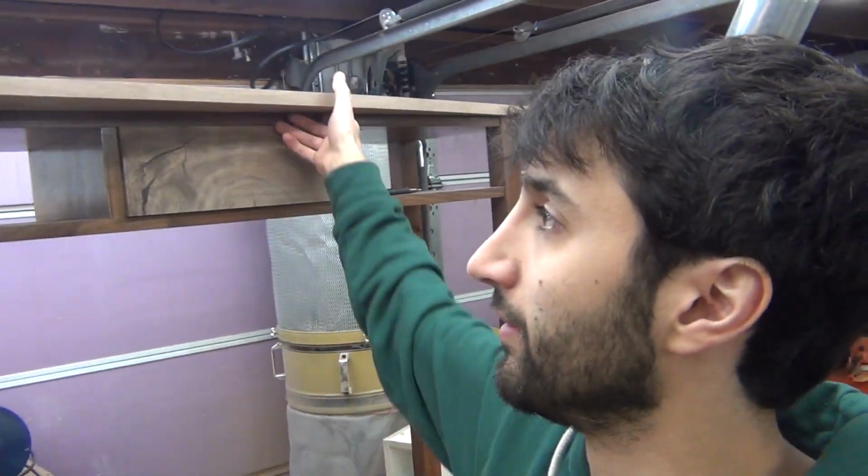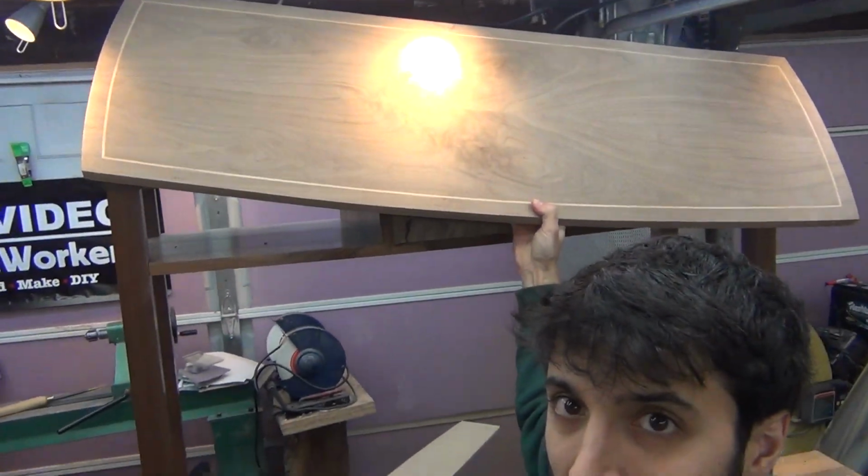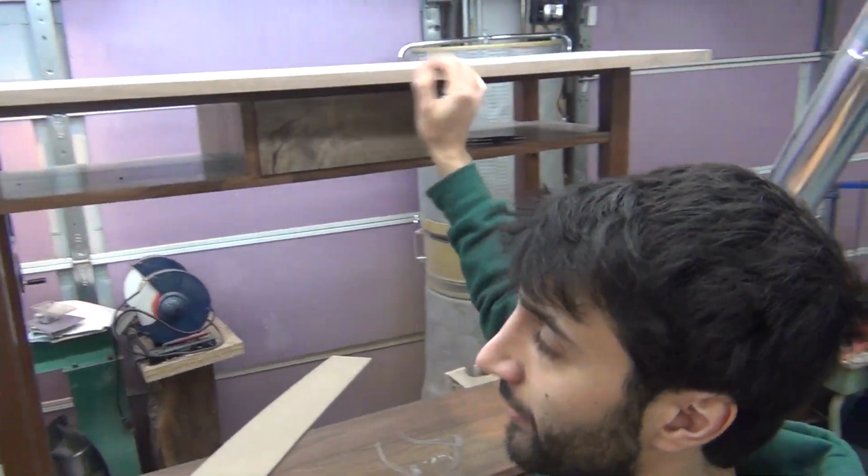The other thing I got done today is the top is all prepped and ready for finish now. So tomorrow I think I'll start on that, or shooting the finishing portion of the video, and that'll be done as well. And all I've left to do is make this drawer, which should be fun as well.